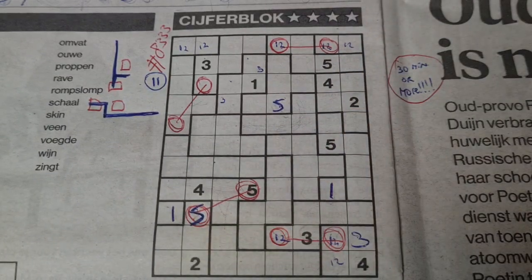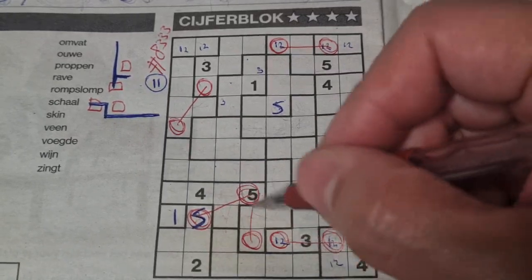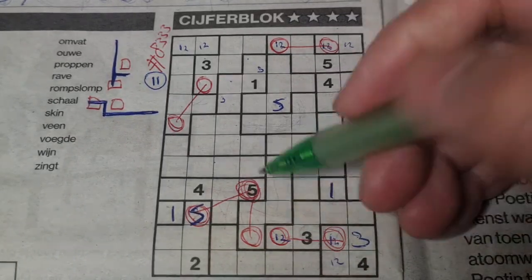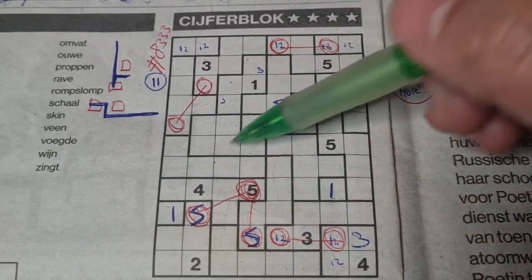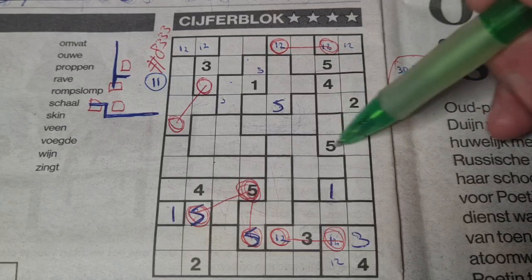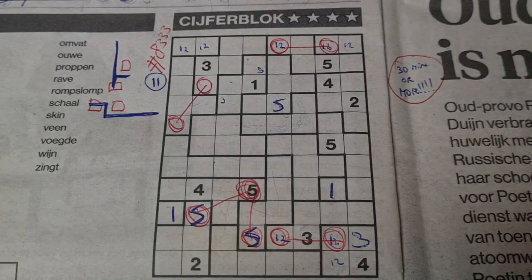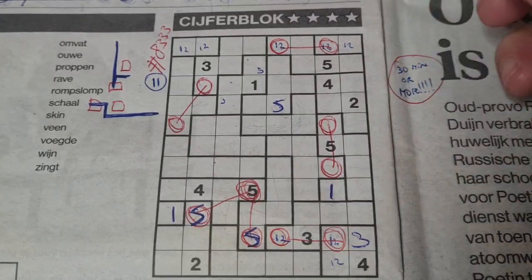More? Yeah. Rotated, this one. This box has the same number as that box. So in this case, it's a 5 here. All right. More? No. Here, another one. Yeah. That's a lot. This box has the same number as that box.